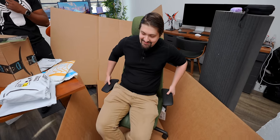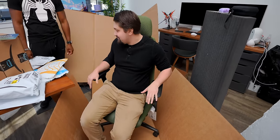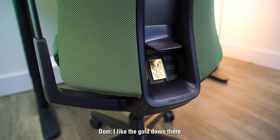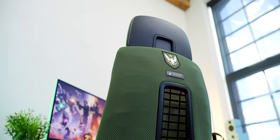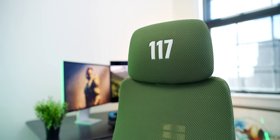It's a good chair. I mean, that's all you need. Oh, and check this out, Dom. I like the gold down there. That's sick. We got the Halo Xbox Series X, the controller, this. I feel like there could be some kind of setup based around Halo. This is a sick chair, though.